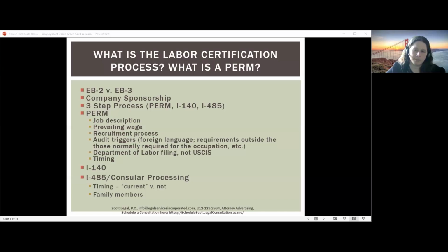The benefit of the I-140, in terms of timing, is that you actually can pay to get a faster answer. You can pay a premium processing fee, and the government will issue a response within 15 business days. It could be an approval, a denial, or a request for more evidence. If it's a request for more evidence, then you prepare the evidence and send it in, and they'll usually issue that final decision within 15 business days.